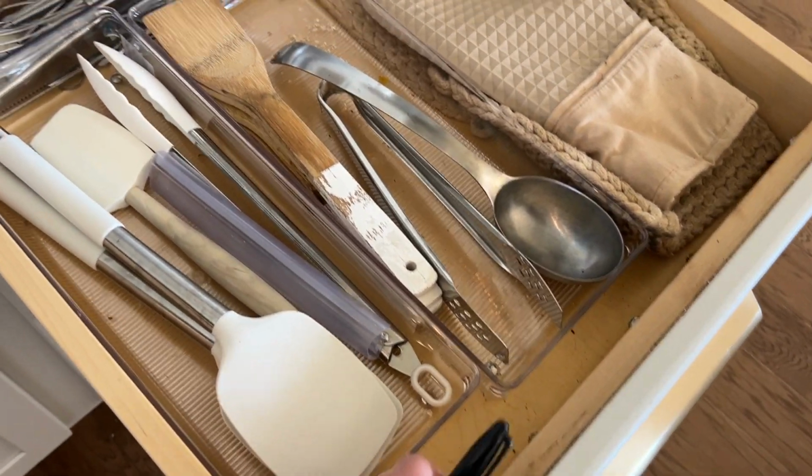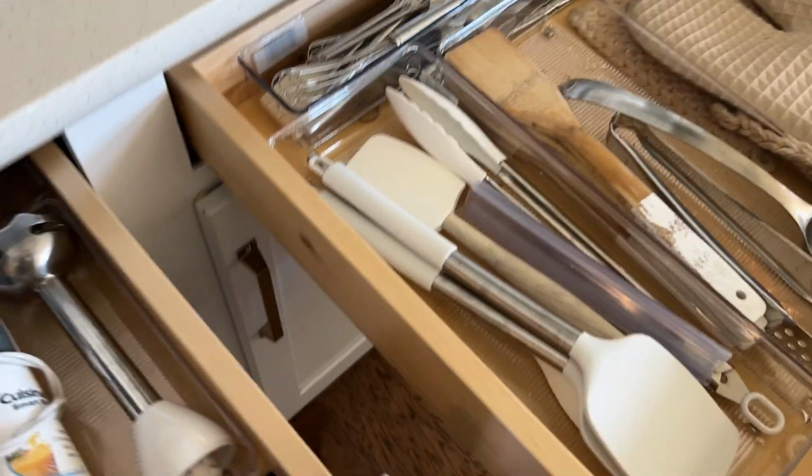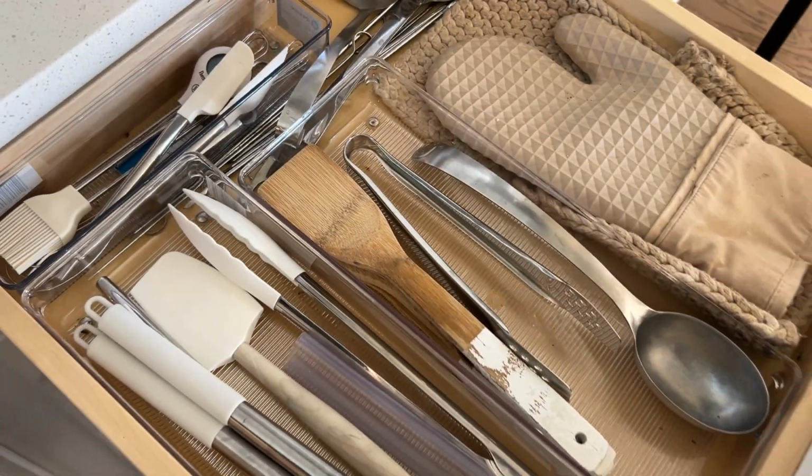This looks pretty good, except this marker needs to go into this drawer, and I'm gonna wipe the crumbs out of this drawer.